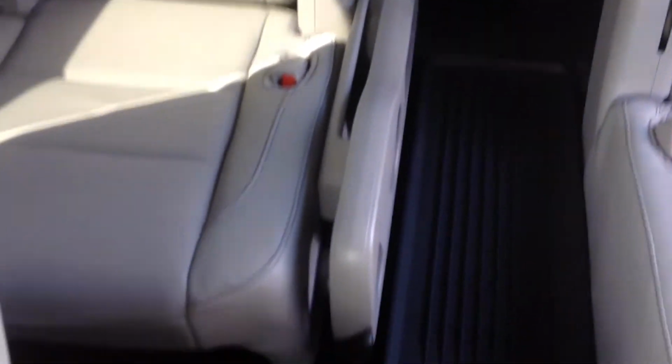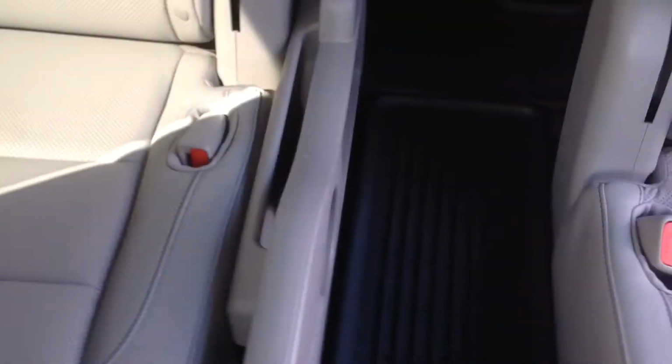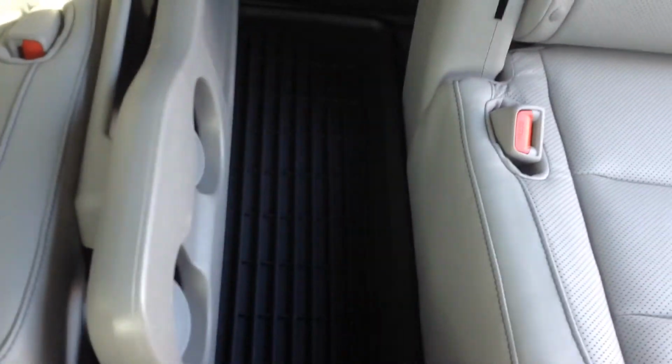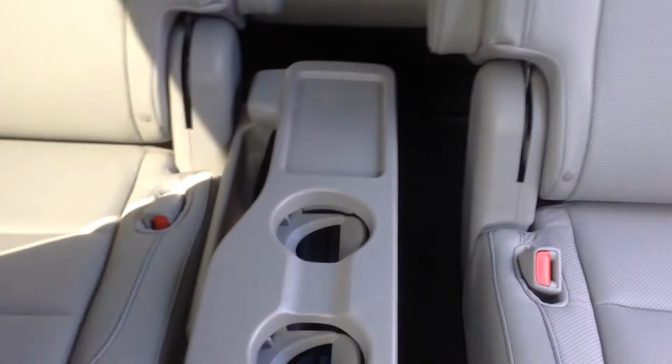You have your easy pass through between the two captain's chairs in the middle seat, and then you have your back 3 seats. This is pretty cool. It's easy lift up and easy lift down for your drinks and snacks for the kiddos. And this is your Highlander Hybrid.